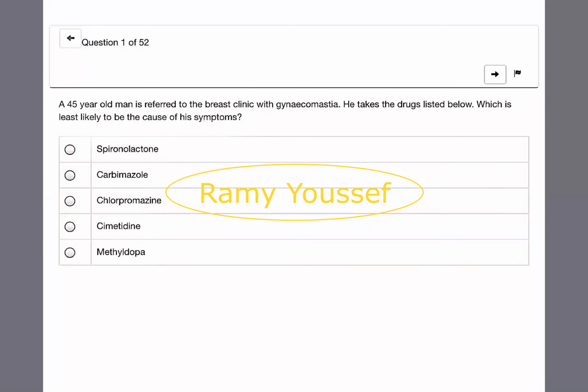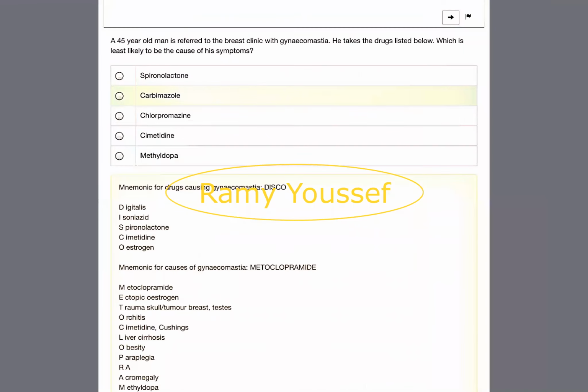I think it's B, because spironolactone, cimetidine and methyldopa are confirmed as main causes of gynecomastia. I'm not sure about chlorpromazine too.